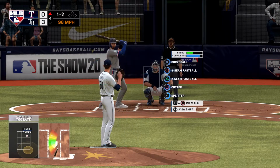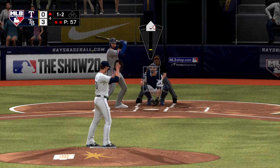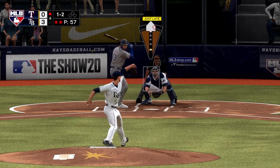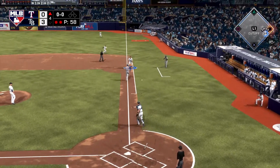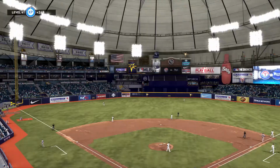Great job on the mound using the curveball to set up the heater. And they could go either way now, I suppose. Swung on in the dirt for the 3rd strike. Zunino has it, and that ends the inning.